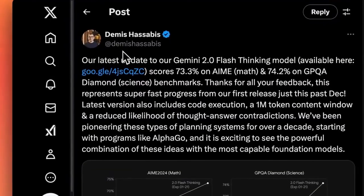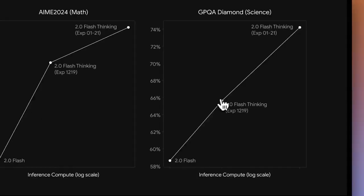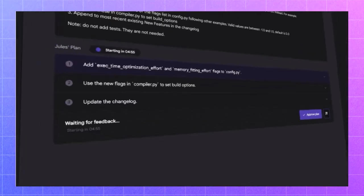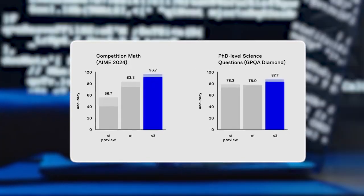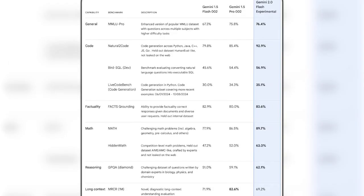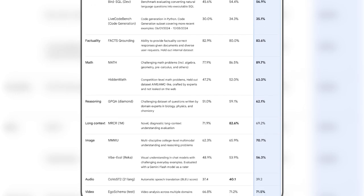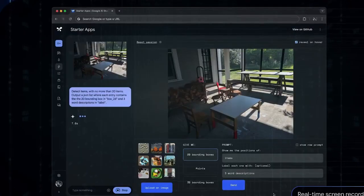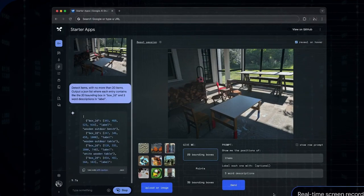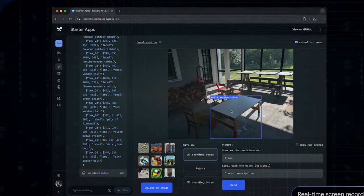In terms of performance, Gemini 2.0 exceeds expectations. It achieved 73.3% on the American Invitational Mathematics Examination, AIME, and 74.2% on the GPQA Diamond Science benchmark, demonstrating strong reasoning and computational capabilities. While OpenAI's O3 model reportedly performs better in some benchmarks, Gemini 2.0's results remain competitive, especially given its accessibility. Compared to earlier versions, the 2.0 model represents a significant leap forward, excelling in tasks that require advanced logic and critical thinking. It's not only faster but also smarter, making it a powerful tool for complex problem solving.